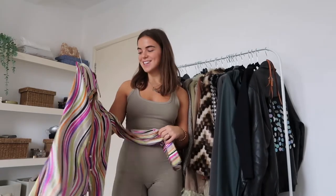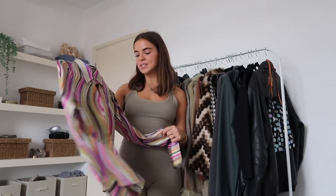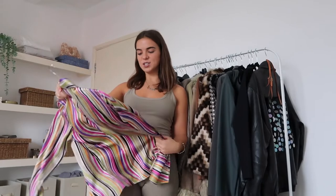This silk shirt is stunning. It's from my mom's house. The brand is Hipster. It's a really like sexy and flattering fit, and I just think it's super cool, so I've kept it. Then I have this Zara cardigan.